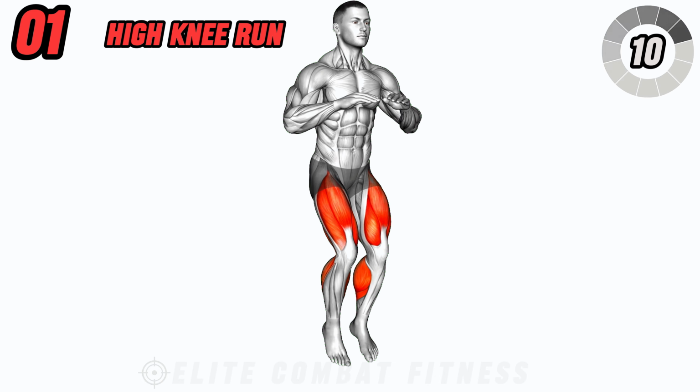Let's keep the momentum going with butt kicks. Focus on bringing your heels up towards your glutes as you jog in place. Keep that energy high.